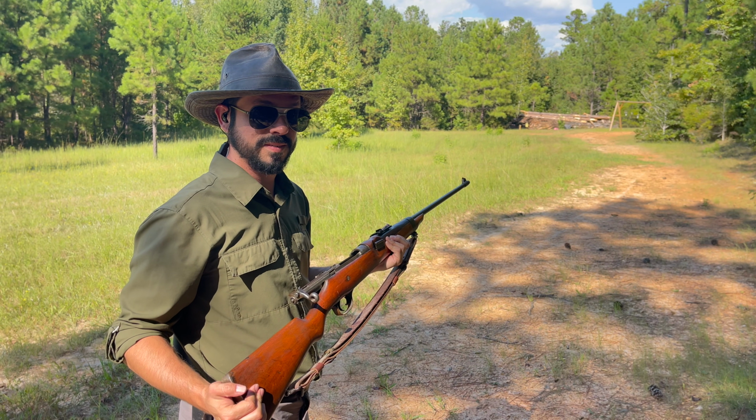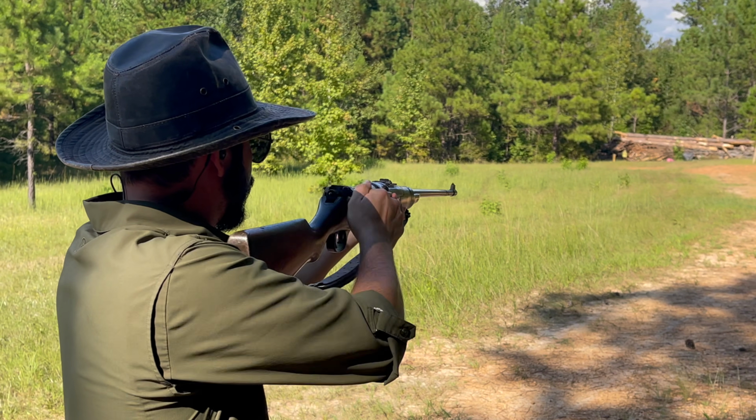When they first got issued, there were so many problems with them. There was a lot of politics involved. It's chambered in the .303 British, but it's a straight pull design. They're really accurate. This is probably the smoothest straight pull bolt action rifle I've ever handled. And I've shot the K31, I've shot the M95, and I have to say that the Ross rifle is smoother than both of those. So definitely sought after.